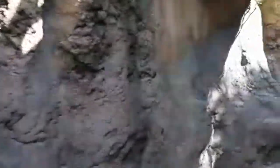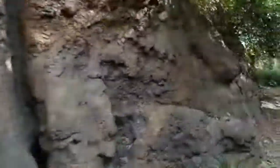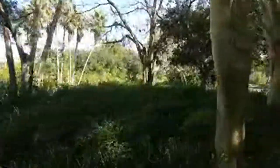A couple more signs of elephant activity. There are some tusk marks in the red clay. Now, elephants eat the red clay, gives them vitamins and nutrients that they don't normally receive in their everyday diet. Elephants tend to eat about 350 pounds of vegetation daily, then wash that down with at least 40 gallons of water.